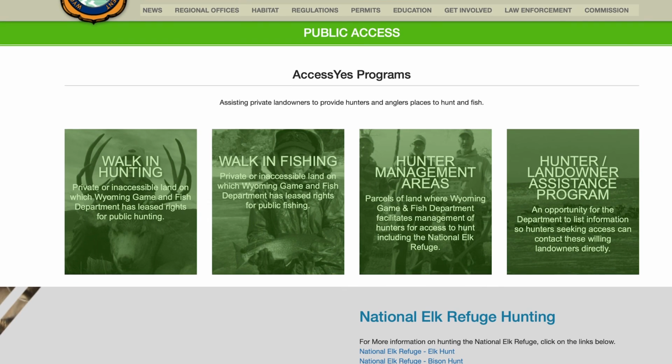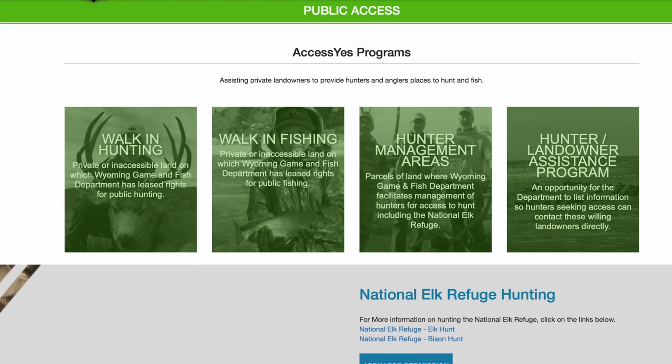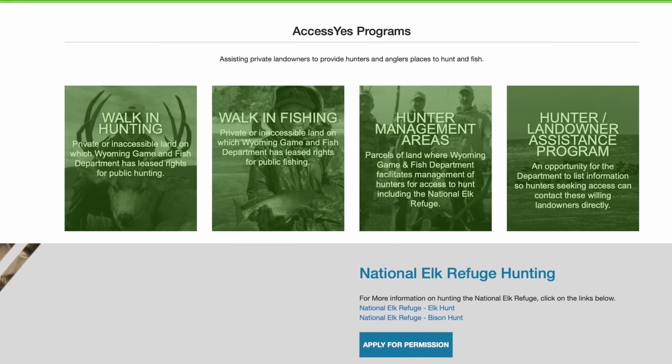One is the walk-in hunting program, which is kind of what it sounds like. You park and you go walk in. It's private land, sometimes it's checkerboard of private and public, where you just go to a parking spot and off you go. It's walk-in only.